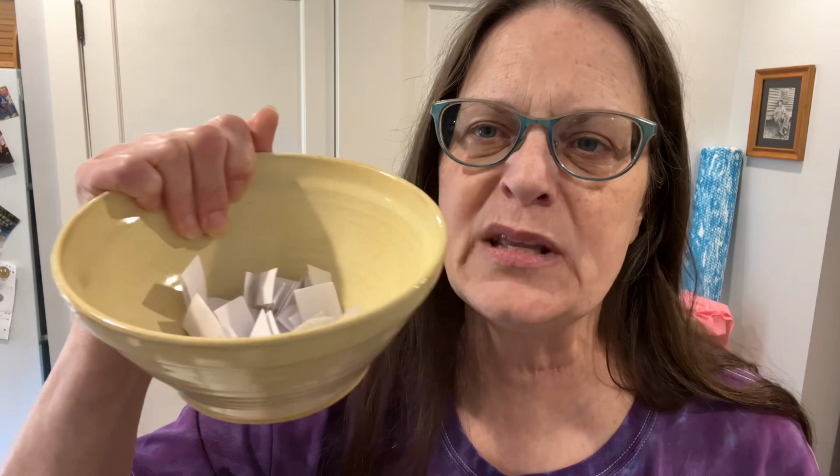Oh, and Jaxie, if you didn't want to win it, that's okay. I'm going to save these papers, in fact, I'll put them in a little Sammy's bag. That way, if Jaxie wants to give it to somebody else, you can, or I can draw another winner. I don't care. Just let me know.